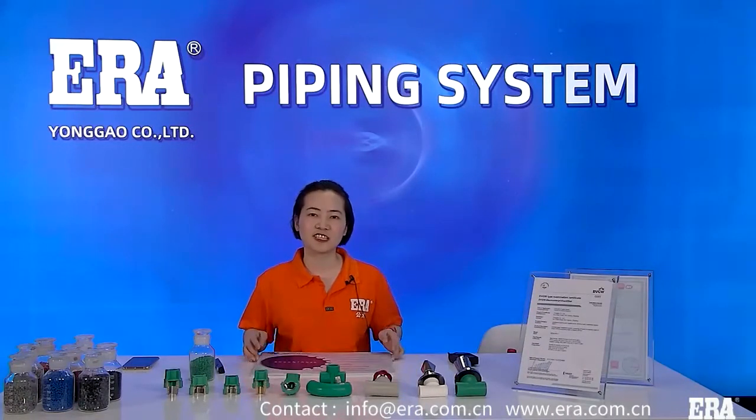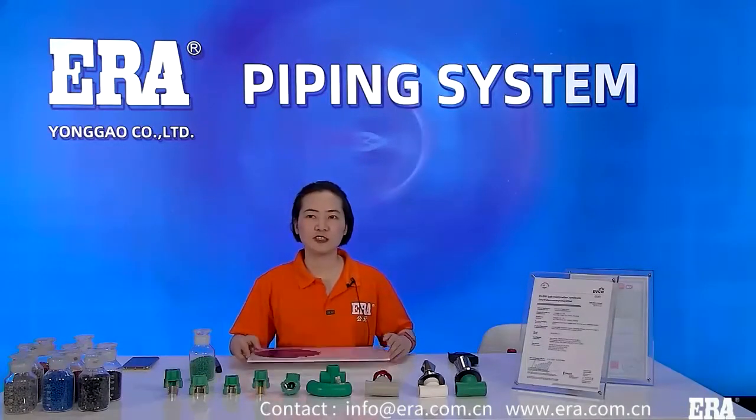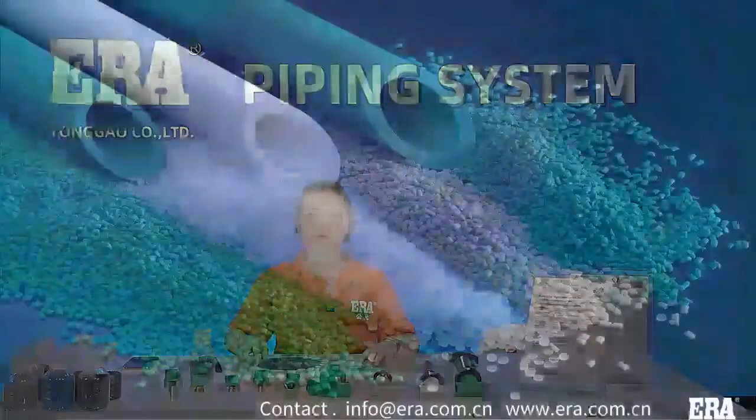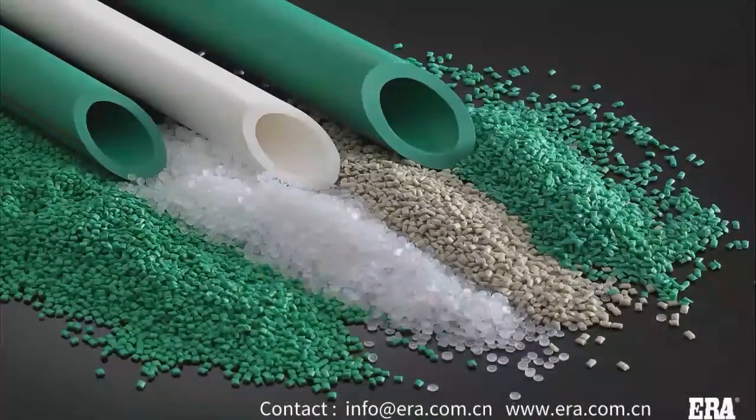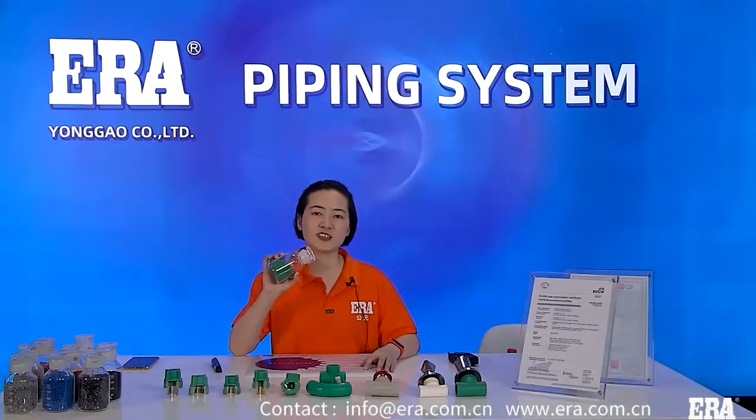Now let's get to the second point, the raw material advantages. For PPR raw material, we imported it from a Korean company called Hyungsung. And all the raw materials will be inspected in accordance with relevant standards. Unqualified raw materials will be rejected. All the raw materials will be conducted safety assessments, such as weather resistance test, so as to make the products environmentally friendly, reliable, and safe. And the raw material is just like this in my hand.